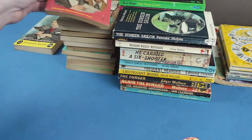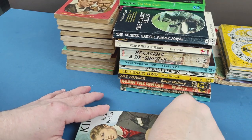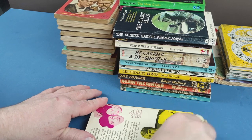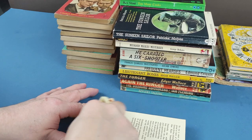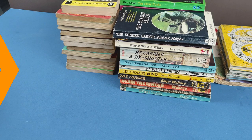Here we are. This is the last one. It was that lovely Fontana edition of Kipps, which I was very pleased to get. I can't believe how nice condition this particular one is. Really, really great, actually. There we are. Brilliant. Right, let's have one last look.